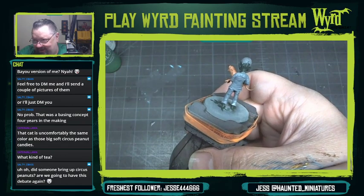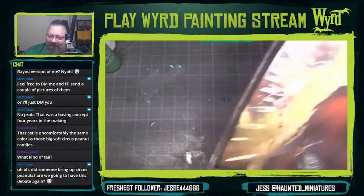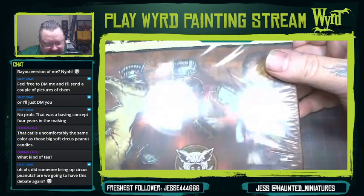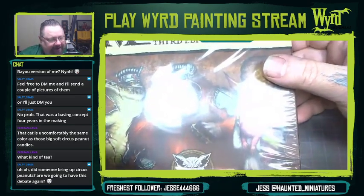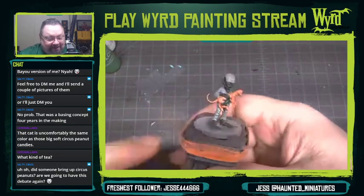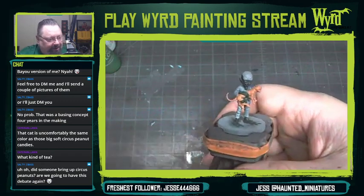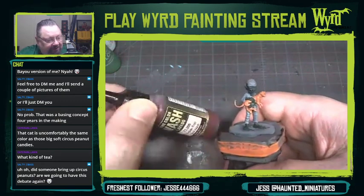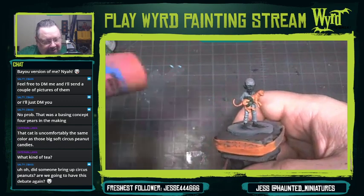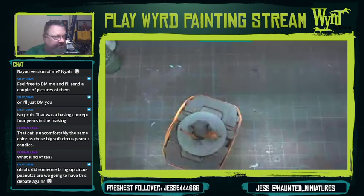Uncomfortably the same color as those big soft peanut candy. It's actually a little more pinker in the box. I don't know if you can see it there. It's more red toned. So I'm starting out with the flesh. Okay, I'm starting out with a barbarian flesh. But yeah, I see what color you're talking about. It is the circus peanut. But we're going to be adding a red wash to it, and then we'll do some pink and flesh highlights and stuff on it. So we'll bring it up closer to what's on the box.